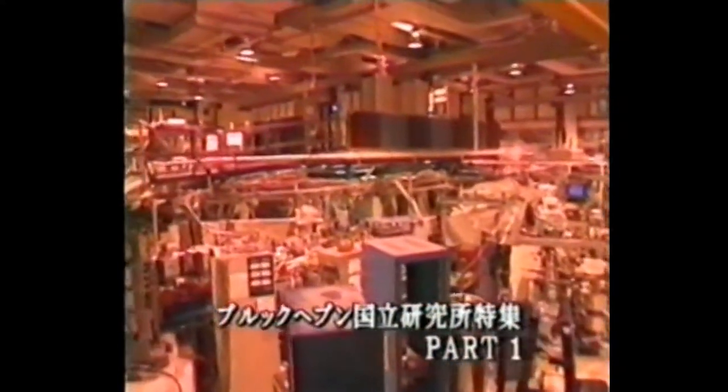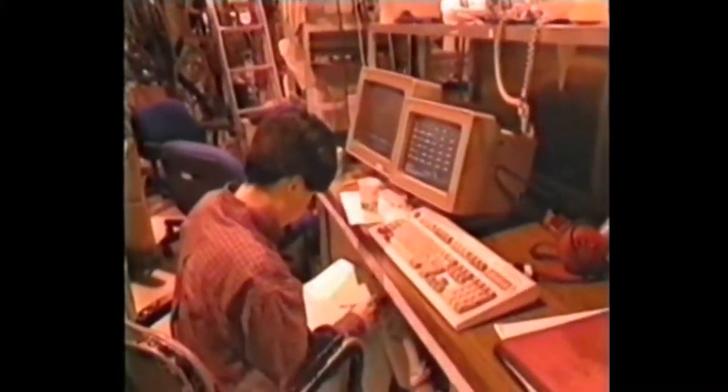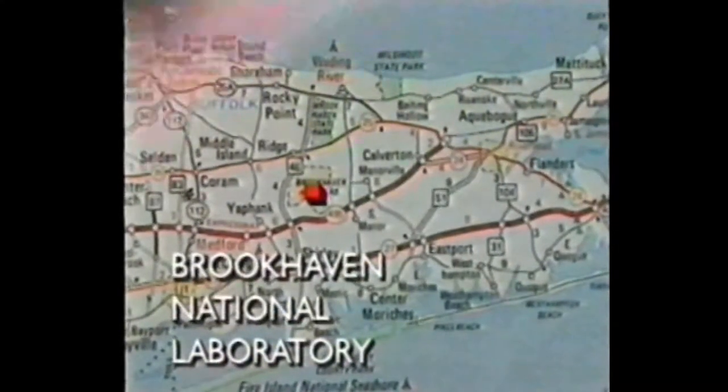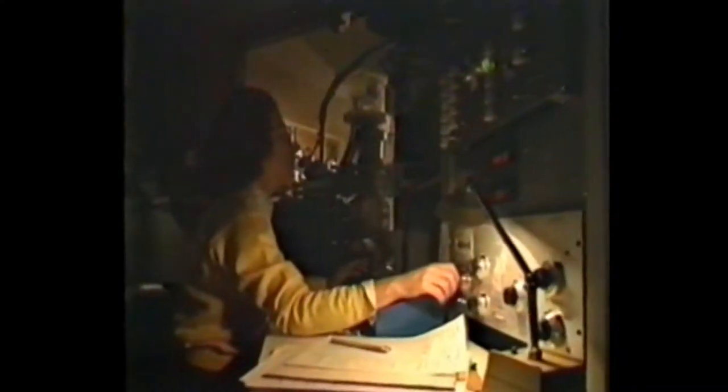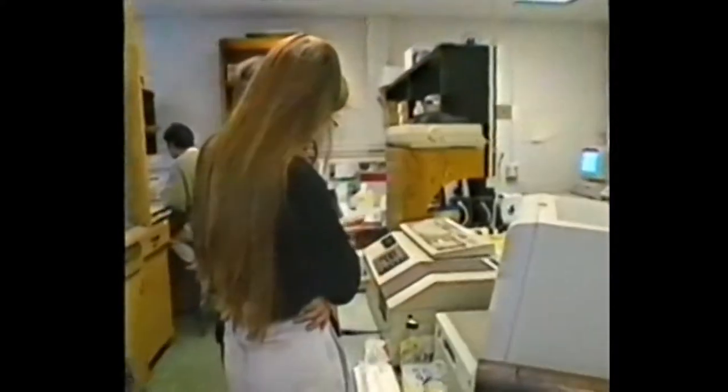Today on High Tech Show International, we're going to visit one of the nation's leading scientific research laboratories. Located in eastern Long Island, Brookhaven National Laboratory houses some of the world's most sophisticated scientific instruments used by researchers from around the world. On today's program, we're going to focus on the groundbreaking biological research conducted at Brookhaven. From sequencing the human genome to visualizing complex proteins, we'll bring you all the details on this exciting work.